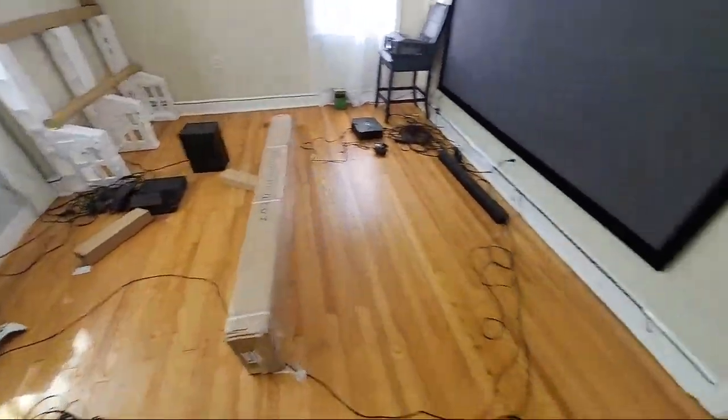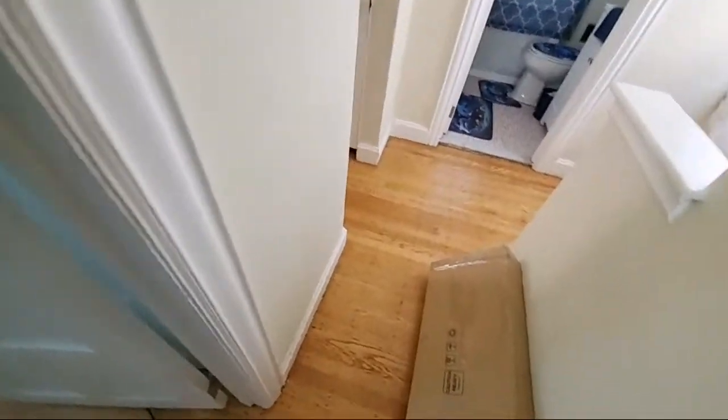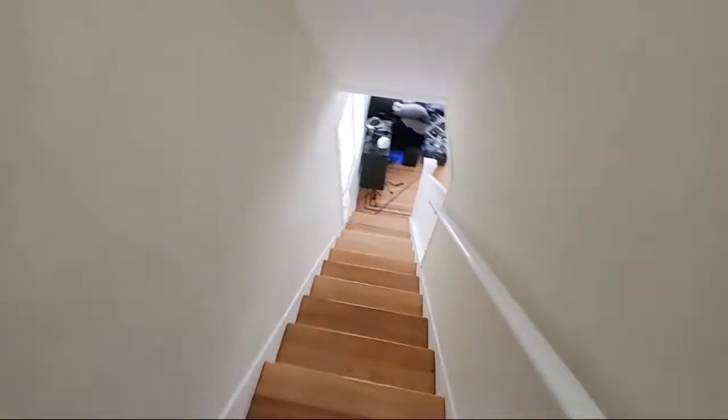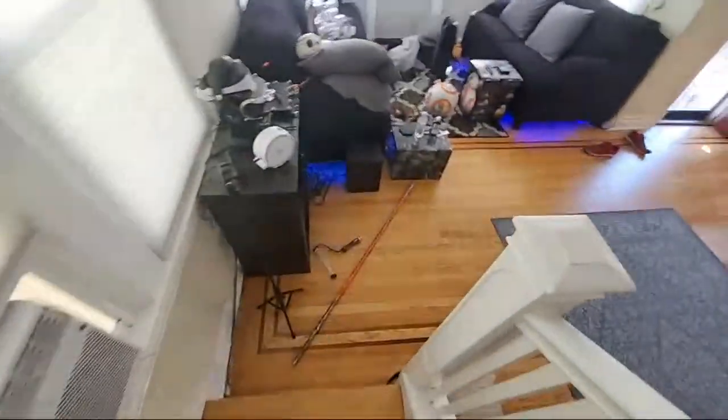Okay, it's here. 135-inch screen is here. I gotta get my trod because I gotta put this thing together. And I gotta locate some power tools. Yep, it's here. And I mean, surprisingly, this thing got here.